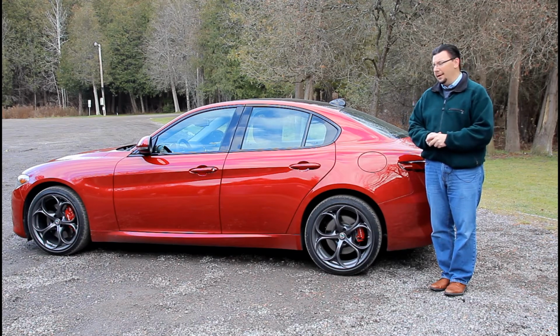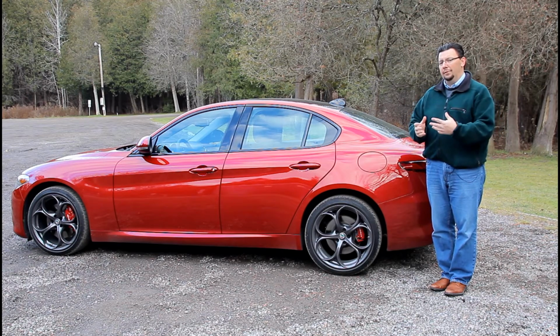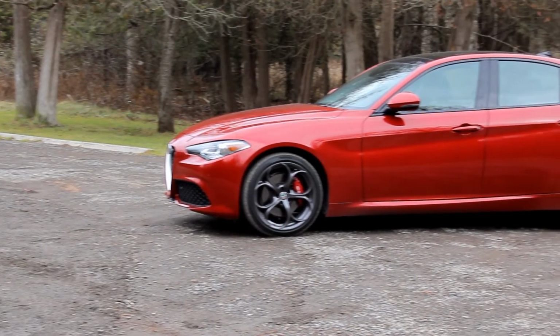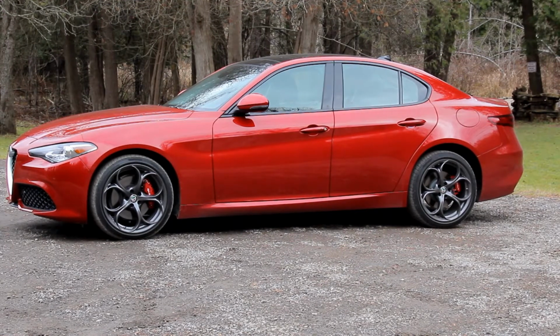exterior design and appeal. I think while the Giulia has a couple of quirks to it that maybe can be refined to better suit the tastes and preferences of North American car buyers, I have to admit that this vehicle, even with the 4 cylinders that this thing offers, was probably one of the more fun driving experiences that I've had probably all year.